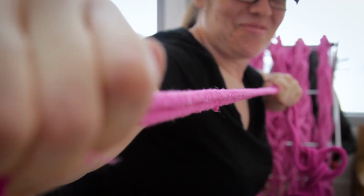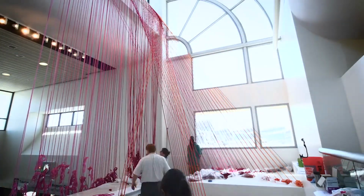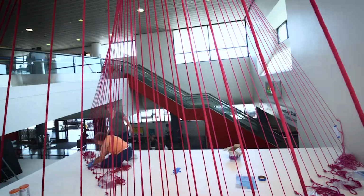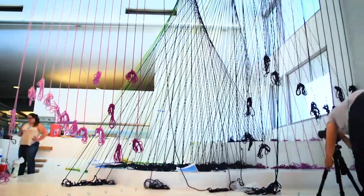I think with art, that's a really easy way into people's minds, is to kind of just give them something beautiful to look at. And then maybe if we start thinking about color theory and architecture and engineering and the way that it moves when they move, that's all icing on the cake.